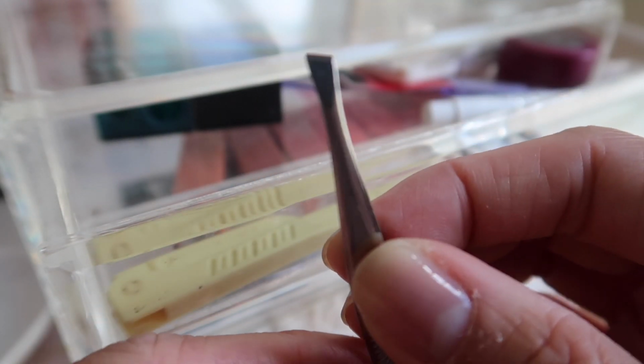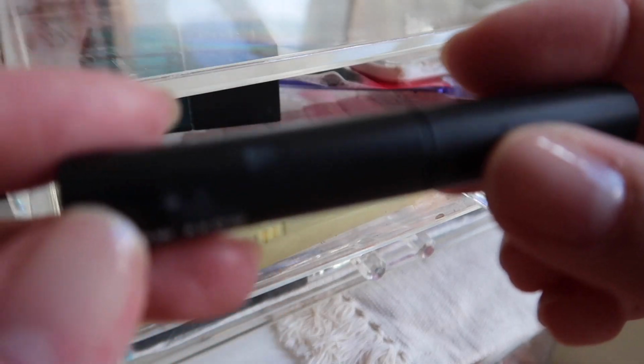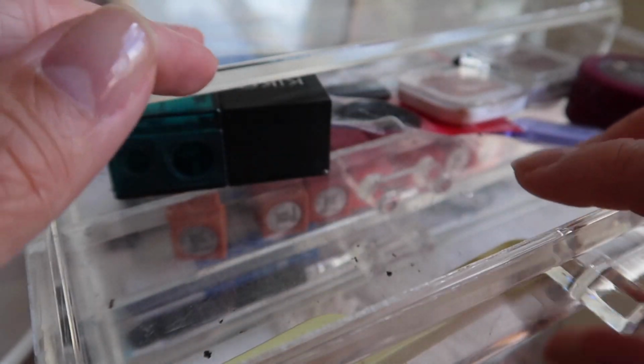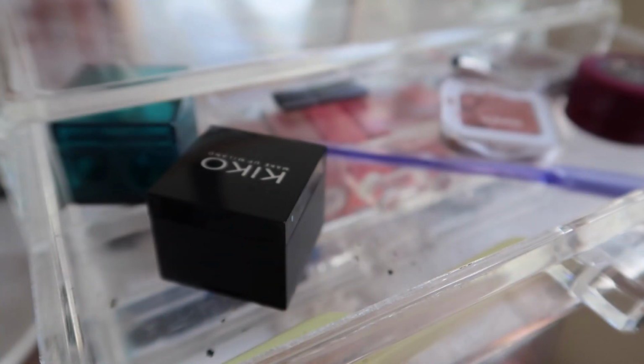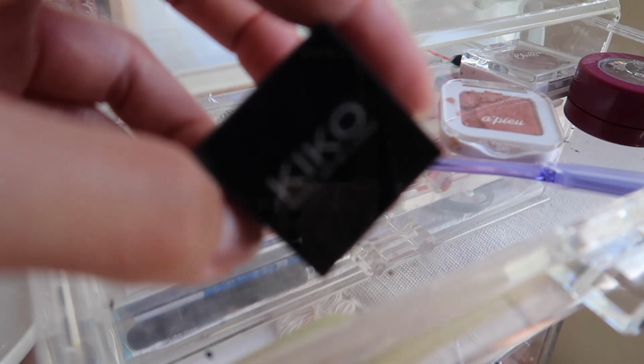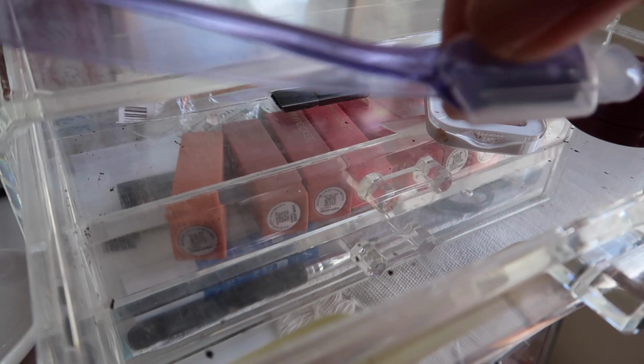This, I don't like this. This is a bit too painful, so I'll give this away. Sample of a perfume. This, I didn't like this from e.l.f. The brow, it's too wet, I think, so I will give that away. These are extras for my eyelash curler, so we'll keep that. These are my sharpeners, I'll keep them as well. So I have one from Kiko Milano, and this is Catrice. Extra for my brows.